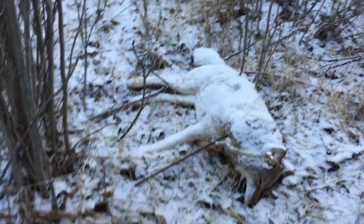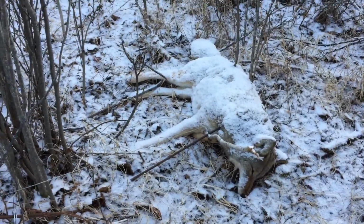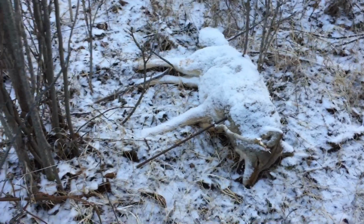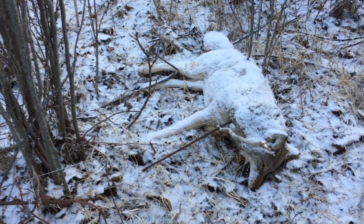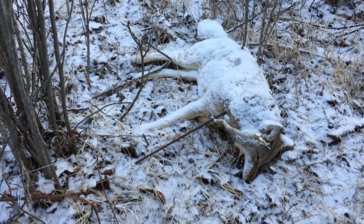Had a little issue on the other side there. I'll have to show you here. I think there was something big got caught and got away. I might have to rethink a few things that I've been doing here. But anyways, this is a nice big coyote here.